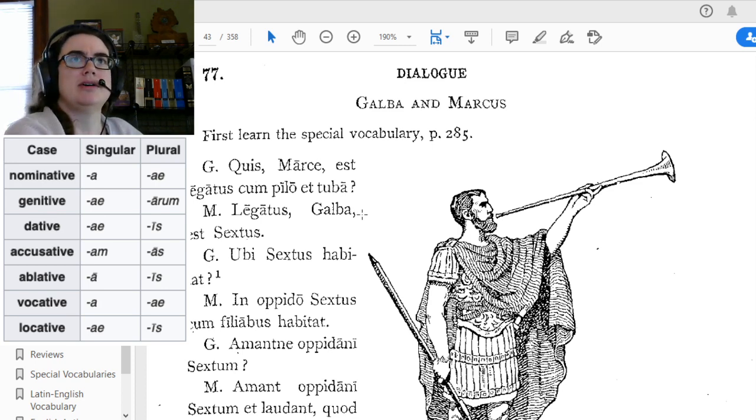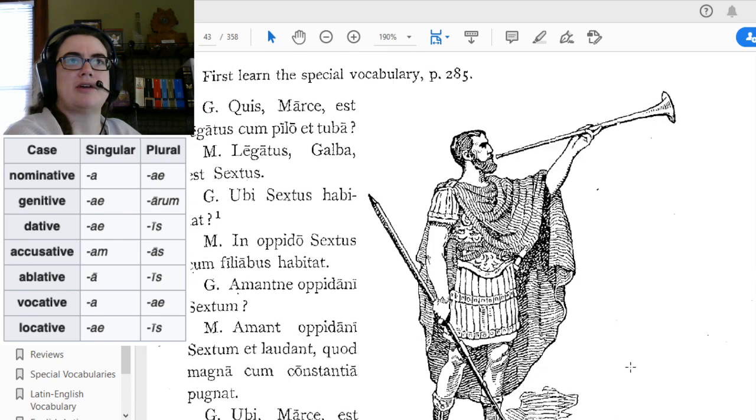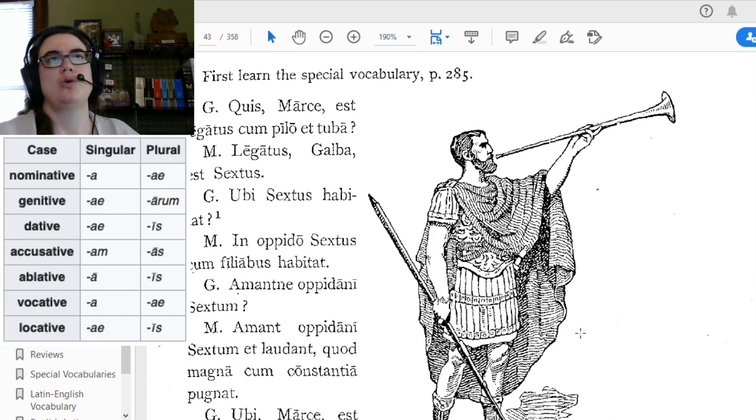All right. So Galba and Marcus are having it. Who is this? Okay, I don't know who you are. Quis, Marque, est legatus cum pilo et tuba? Legatus, Galba, est sextus. Oh, that's sextus there. So Galba asks, who, O Marcus, is the legate with a spear and a trumpet? The legate, Galba, is Sextus.